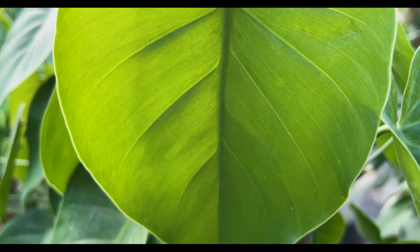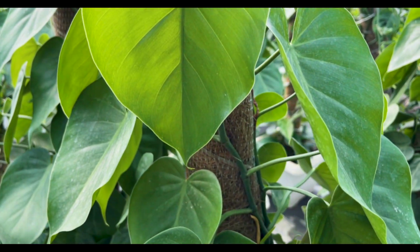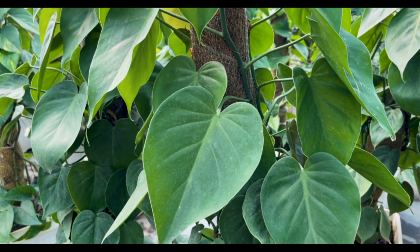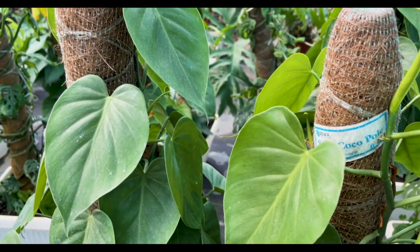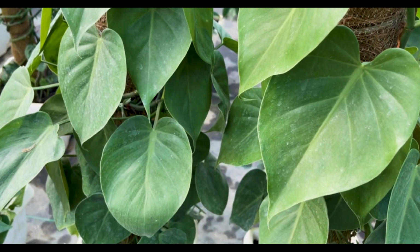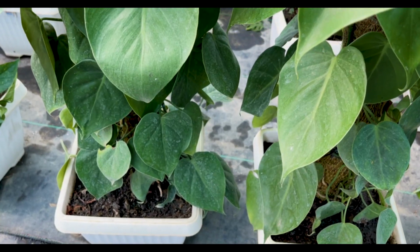8. Philodendron, heartleaf philodendron. Philodendrons, especially the heartleaf varieties, are fast growers and super rewarding. They grow in vines like pothos, but their leaves are softer and often larger. If you give them support, like a moss pole, they'll climb. If not, they'll trail down beautifully.